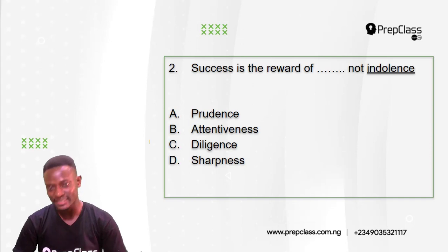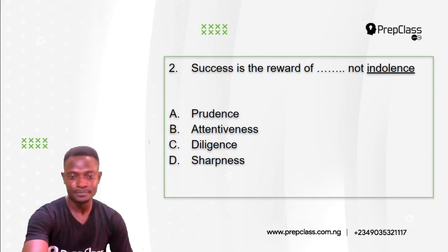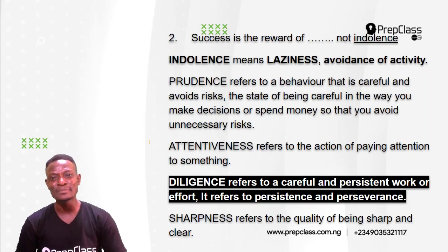Option A, prudence. Option B, attentiveness. Option C, diligence. Option D, sharpness. So, which of these options is the opposite in meaning to indolence? Now, the word indolence means laziness.